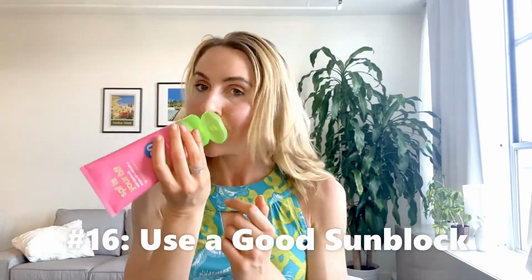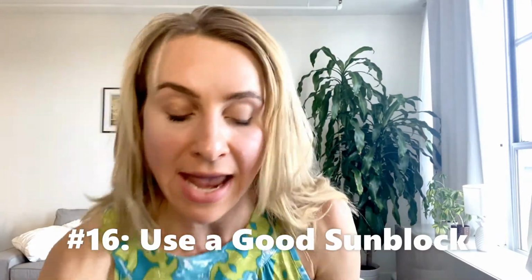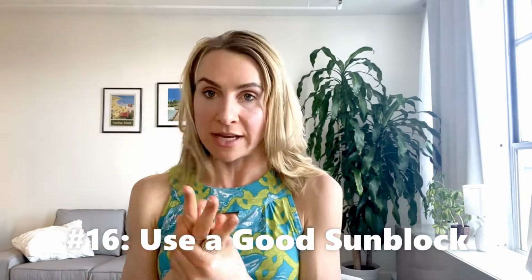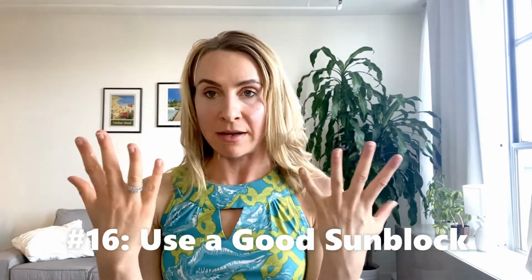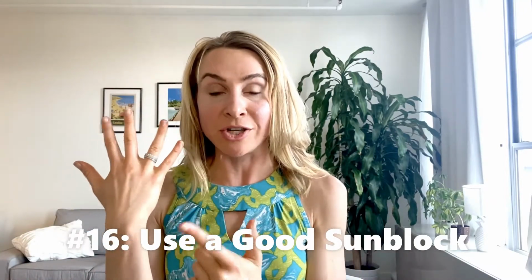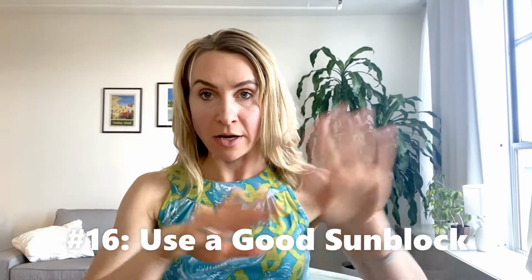It smells super fruity and it rubs in really quickly. So if you hate wearing sunblock, try this sunblock. I used to hate putting it on, but I still did it. This sunblock's great. Do not forget to put sunblock on your hands because your hands show age. So put sunblock on your hands.